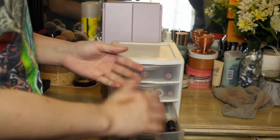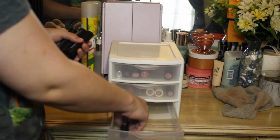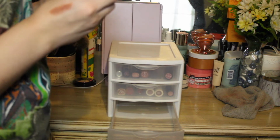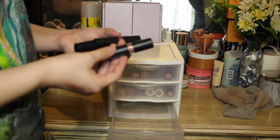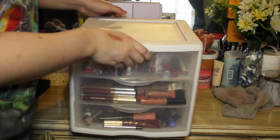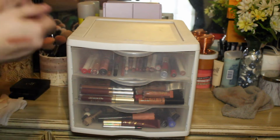Okay, and the last one, these Pro Fusion lipsticks. I'm getting rid of all of these. I was gonna say I'm gonna keep this matte one or this nude one, but I don't need it because I have a million nudes, so I'm getting rid of all of these. So next, this is my other lip drawer. So we're gonna go through this quickly.